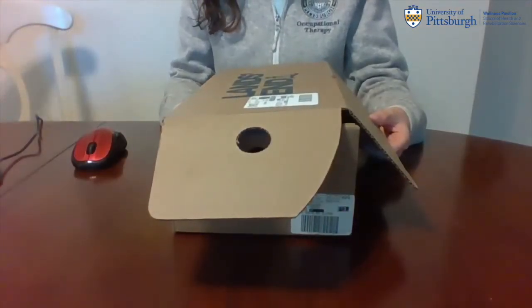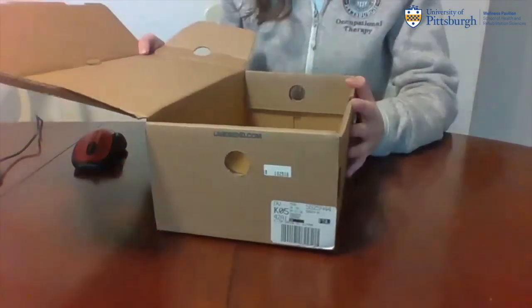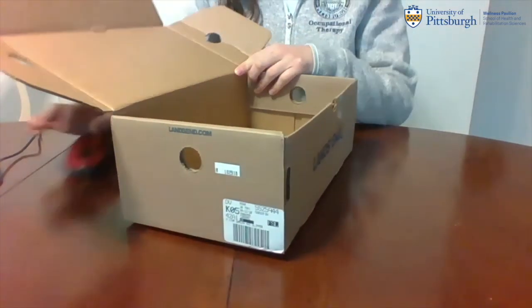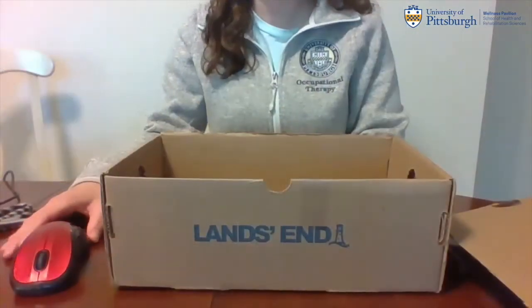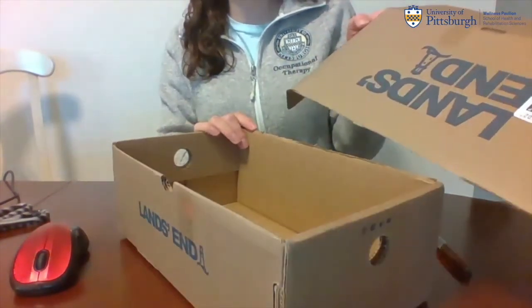So the first step for making our desk organizer is to cut off the lid of your shoebox. So you're just going to make a cut right here straight down the lid. So now I've cut off the lid and removed it from the box.